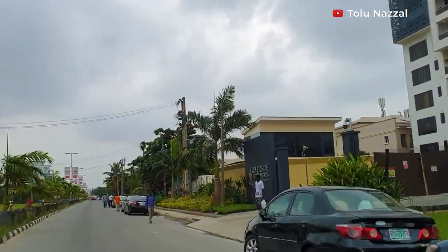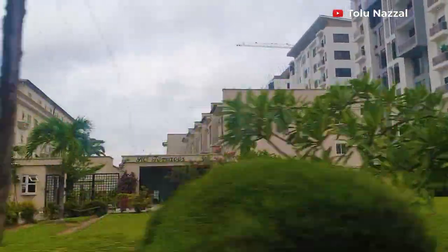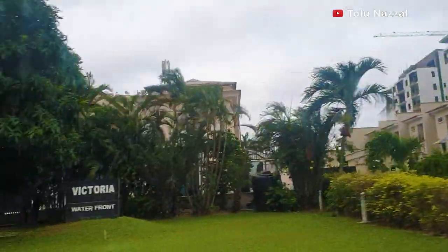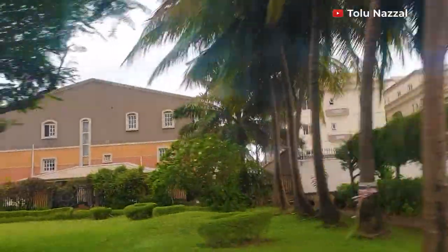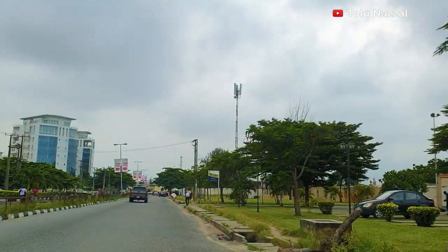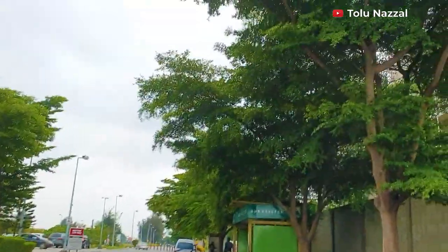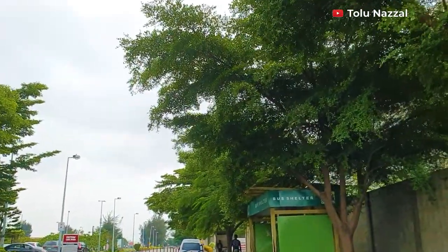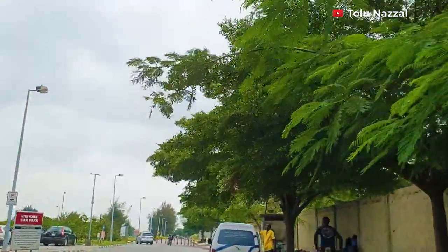Riverside Apartment, 27 Banana Island Road. Victoria Waterfront. Foreshore townhouses. This is already looking good. I'm going to take you around briefly to see what Banana Island is like. So please watch this video to the end because I'll be sharing with you what I noticed about this vicinity.